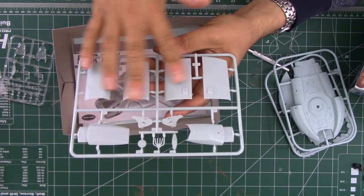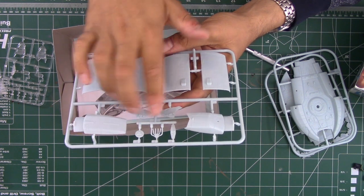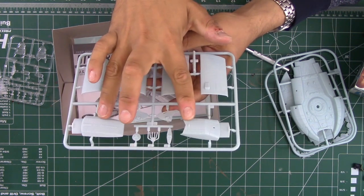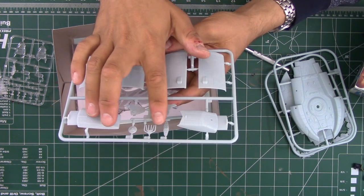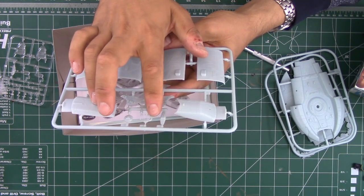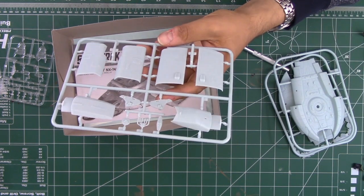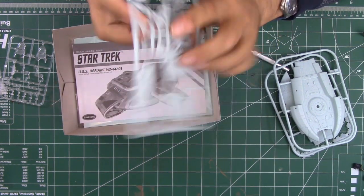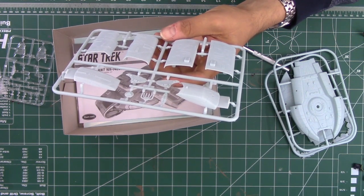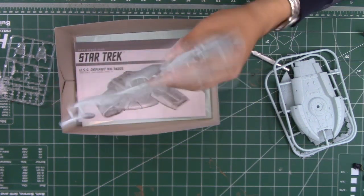And last up, we've got the two different warp nacelles. You've got the inserts for the warp nacelles. You've got the lower cap for the socket. You've got the bow where the deflector array would go, and I'm not sure what this or that are. Probably stuff that goes in the aft of the ship someplace. But yeah, just some additional detail parts. So nice to see that there's lots of extra bits and pieces that add on to it. It's fairly simple, but should be a fun build.